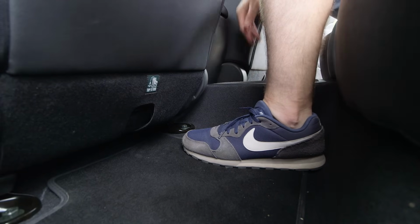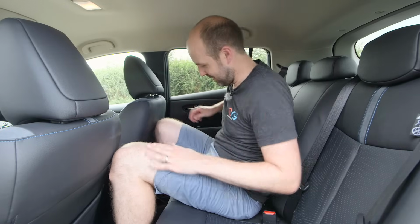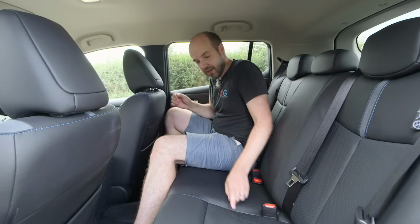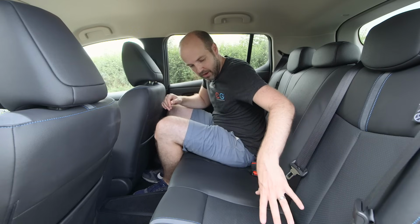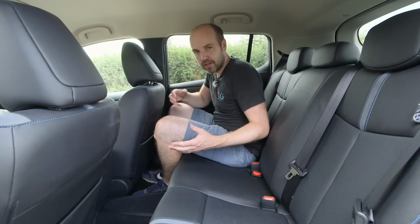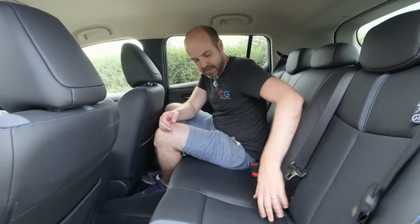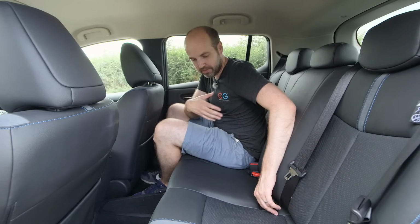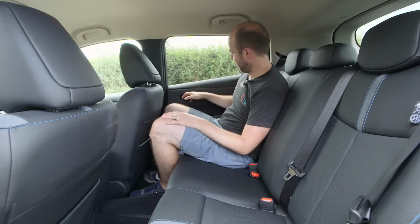Not really sure what this is. It's not a transmission tunnel. I assume it's some sort of battery cooling something or other. And the other thing to note is these seats here are fairly narrow. If you want to put a kid's car seat in and it has to be strapped in like that, it's quite hard to get it in these buckles. So something like a Qashqai is still more family friendly in that regard.